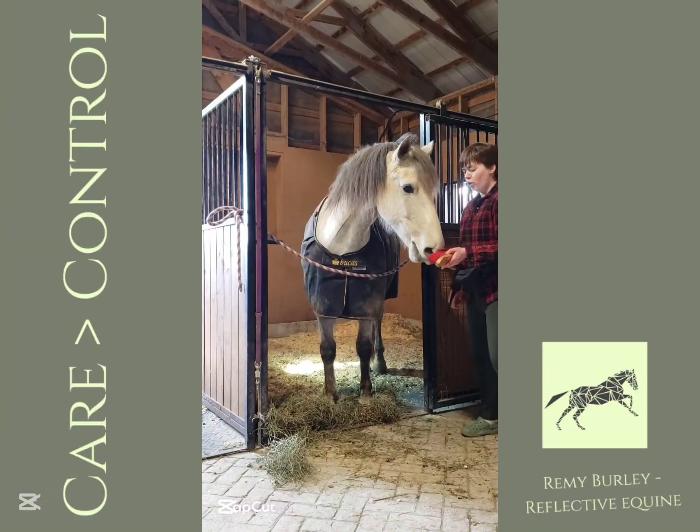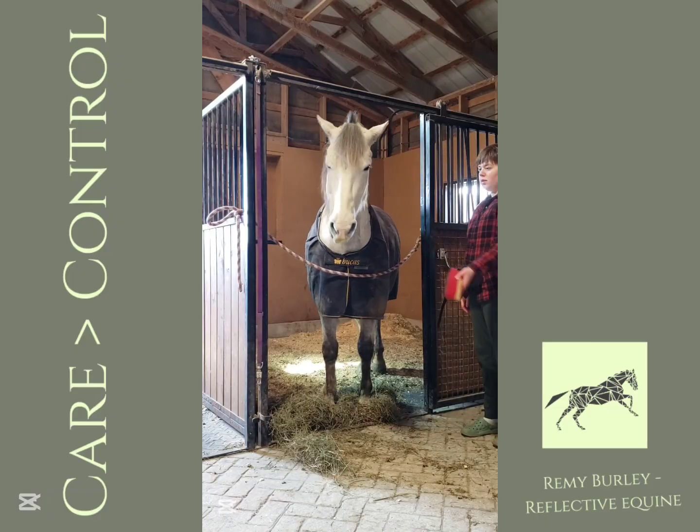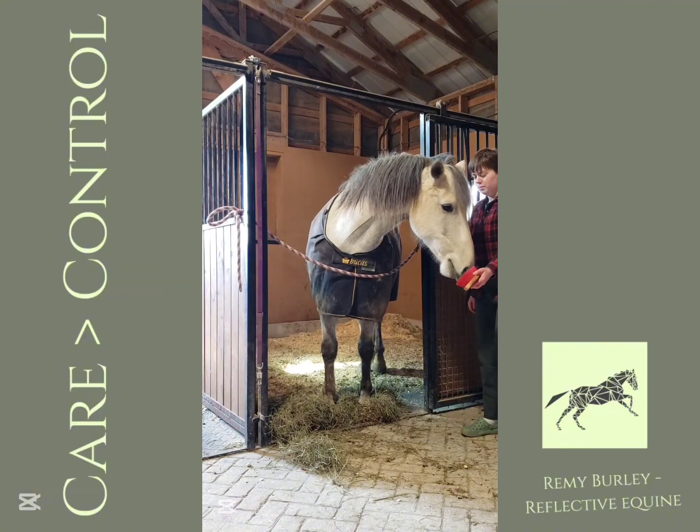So in this clip, I'm teaching Finn the start button of touching the brush. So I'm just rewarding him whenever he touches the brush, trying to feed him with his head in the middle of his body.